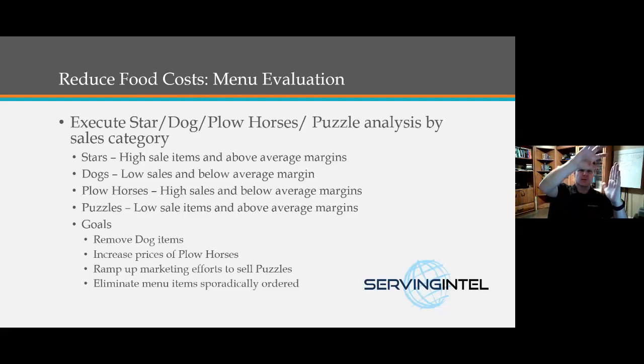So the things that we sell, the things that are profitable. So the high sale items that are very profitable are called stars. That's obvious. They're the things you want to sell more of. Very popular, very profitable. On the opposite side of that, very low sales volume, very low margin per sale. Those are your dogs. There's only one thing to do with a dog. If you get a dog that's running a month long, and you will, is to get it off your menu. It's not popular and you're making no money.